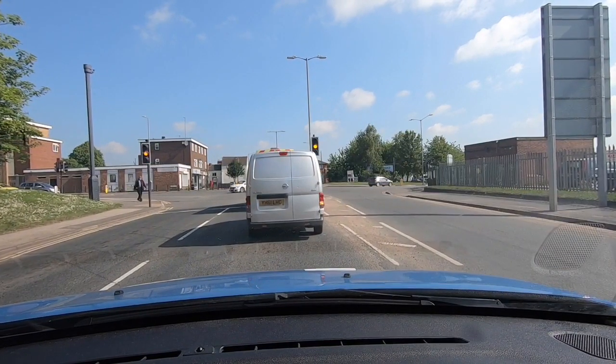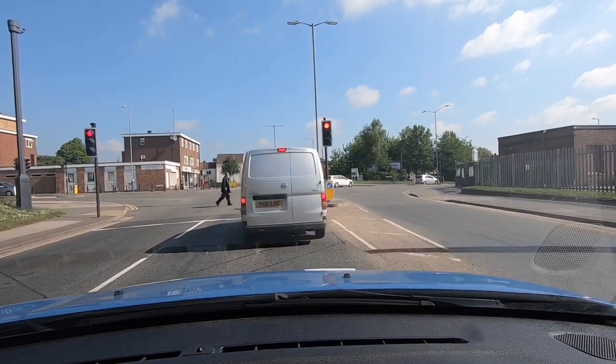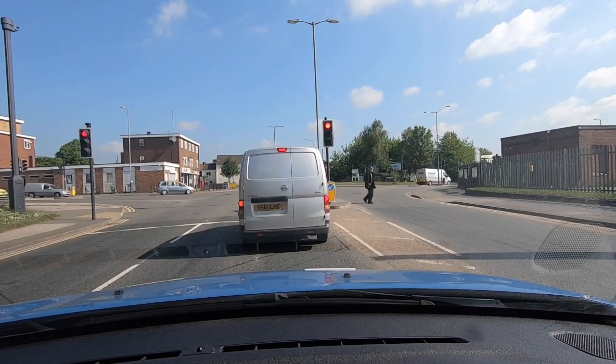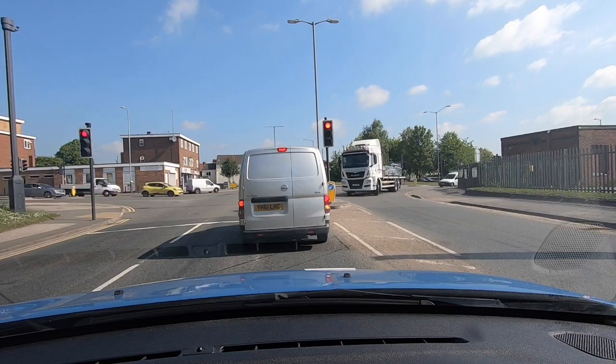They're on green at the moment, but there is a crossing there. And you might see this fella in the black jacket there. He's going to cross over the road at the crossing. What tends to happen here is that when the lights go to green, people tend to move forward and end up stopping on the crossing. So we've got to be careful here.